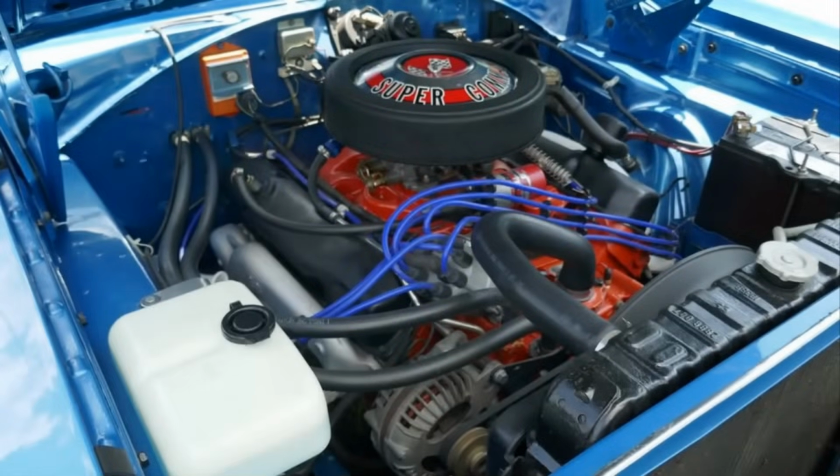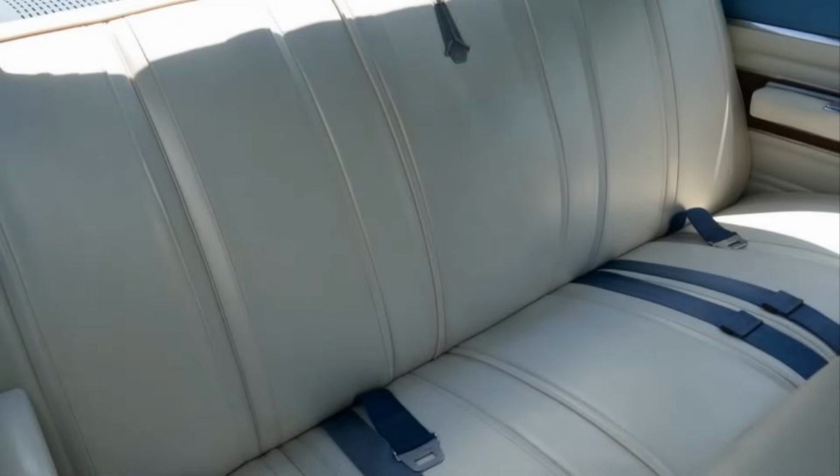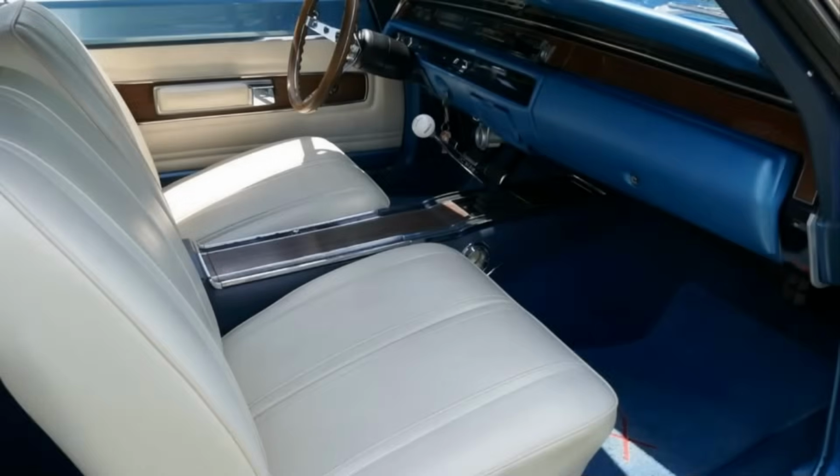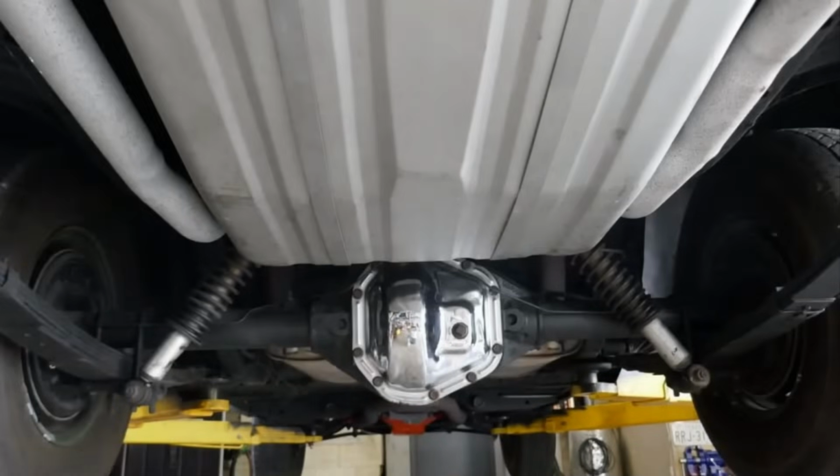All elements of the car appear thoughtfully preserved or restored to factory specifications, making it an especially compelling choice for buyers who value authenticity. The interior is equally eye-catching, with correct materials and detailing that suggest either excellent original condition or a meticulous restoration. Altogether, the car's cosmetic presentation aligns with its mechanical performance, offering a complete package.